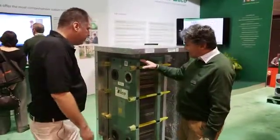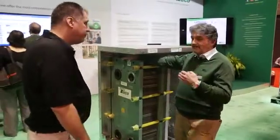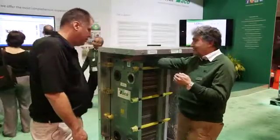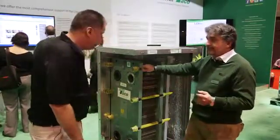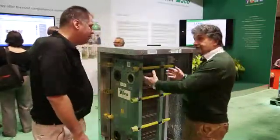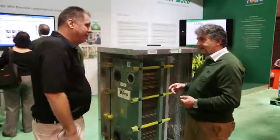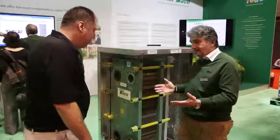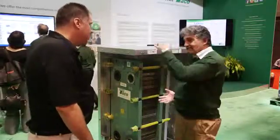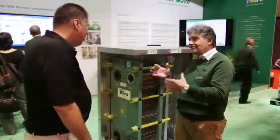And the other nice thing is, you see, it's totally bolted construction, right? So unlike buying a shell and tube or some other products that are welded together, what we can do here is if your load changes, we can open this up and put more plates in it. We can reduce the amount of plates, we can add plates. So it's very flexible. And also if you're at a retrofit, and your elevator is only so big, and some units are big, we can disassemble them, bring them up, and then rebuild them back on the job site.